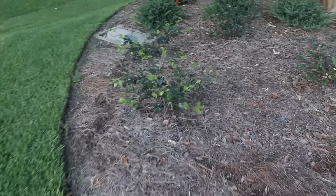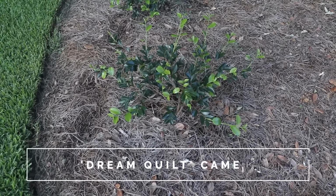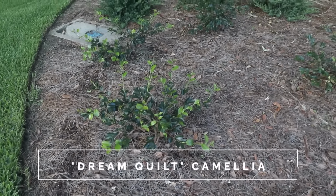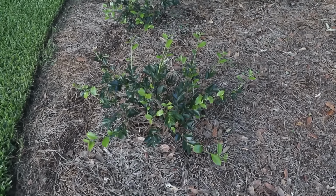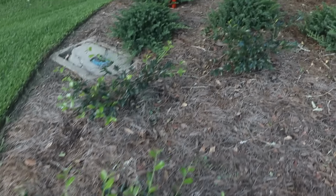There's a dwarf camellia here called Dream Quilt. It's a spreading camellia. I'm actually going to visit the person who introduced this particular variety. He also did the October Magic Camellia series as well, and so you'll see that video coming up.